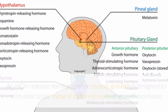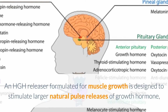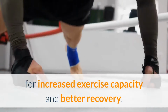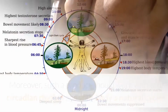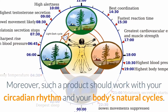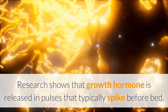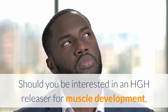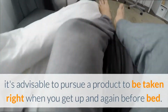An HGH releaser formulated for muscle growth is designed to stimulate larger natural pulse releases of growth hormone, for increased exercise capacity and better recovery. The result of this? More muscle. Moreover, such a product should work with your circadian rhythm and your body's natural cycles. Research shows that growth hormone is released in pulses that typically spike before bed. Should you be interested in an HGH releaser for muscle development, it's advisable to pursue a product to be taken right when you get up and again before bed.